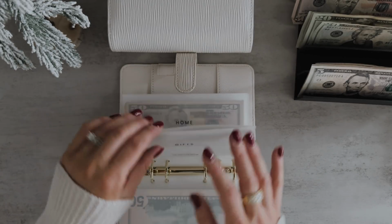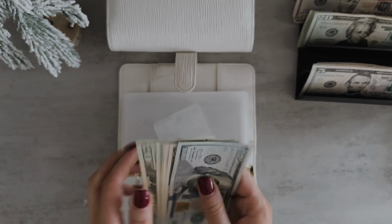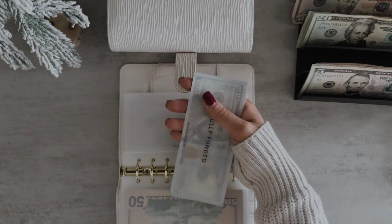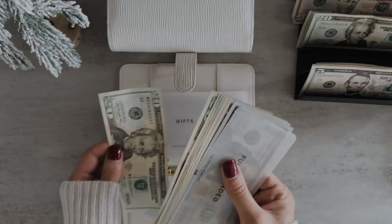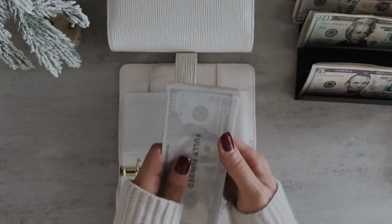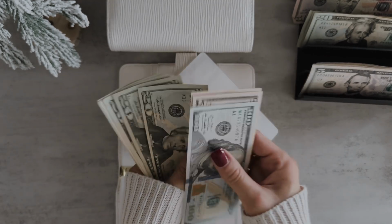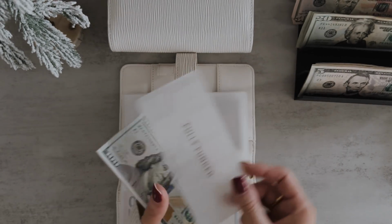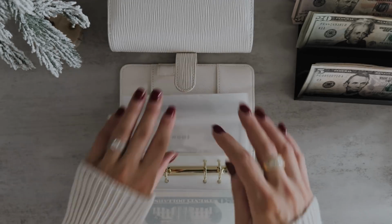Gifts is getting a 20. So this is technically fully funded, but I did spend $20 online getting a birthday present for Rowan's friend, which is actually the birthday party we have to go to next. So I will be pulling that out, and then it will still be fully funded with $300 in here. But let's count it up. We have 100, 150, 220, 40, 60, 80, 300, 320. So once I pull that 20 out, we'll be fully funded again.